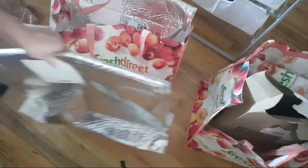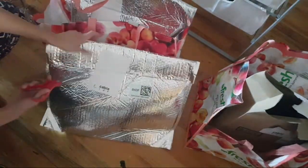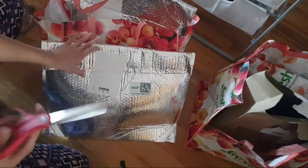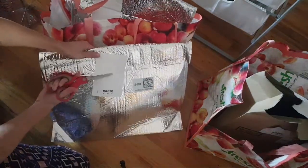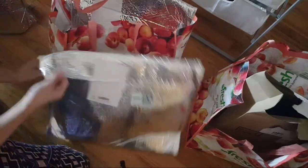Their minimum is at least $35 for free delivery, but we normally spend more than $35 because of these vegan vegetarian patties. I wish they were cheaper, but they're not. They add up fast. $3 here, $5 here.